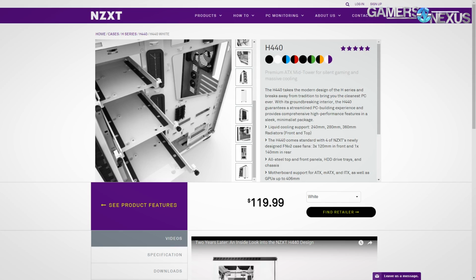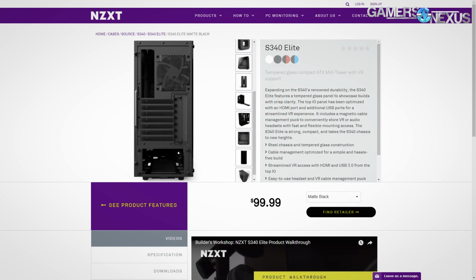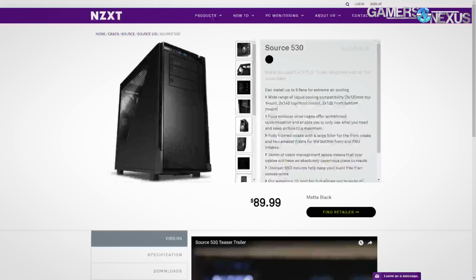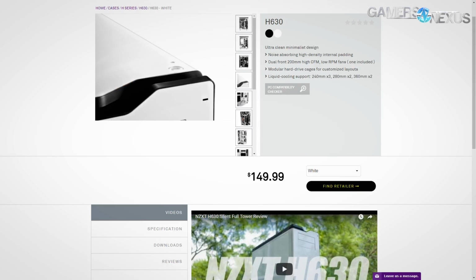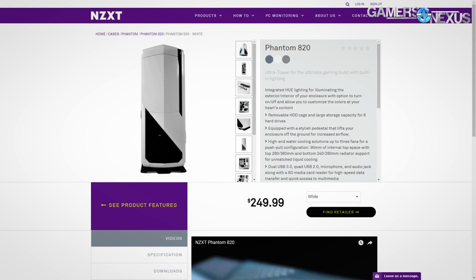Rob worked as a former PM at NZXT? Case PM at NZXT. So has experience designing things like the H440, yes or no? Yep, H440, S340, and then going further back, Phantom 530, Source 530, H630, lots of cases. Switch 810, Phantom 820. I was in the mix for a while. Yeah, so he's got about 7 years of experience in the game with cases. I've been working with them for a long time.